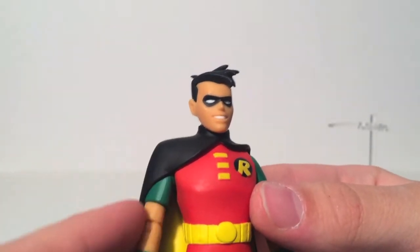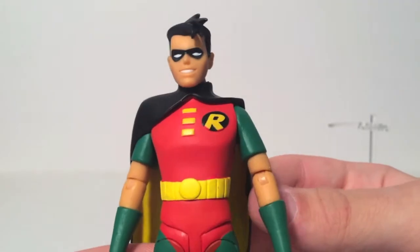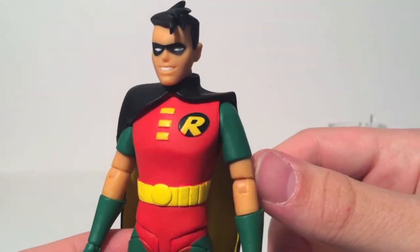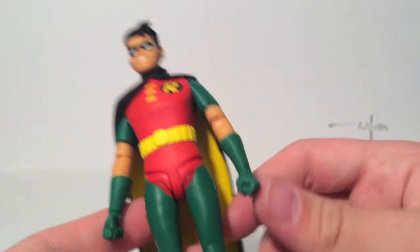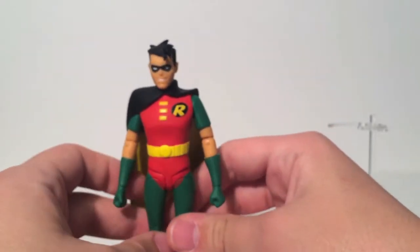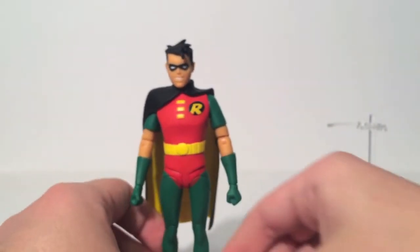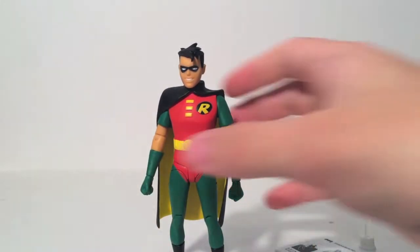He's got the cape that drapes over one shoulder and is folded back on the other. I always kind of like that. It's a little bit of a rebellious thing he had. The R symbol is crisply painted. All the paint is super sharp. And he looks really nice. Like, he looks proportional. I really do like the look of this guy. And he actually can stand pretty well without the stand, which is great.